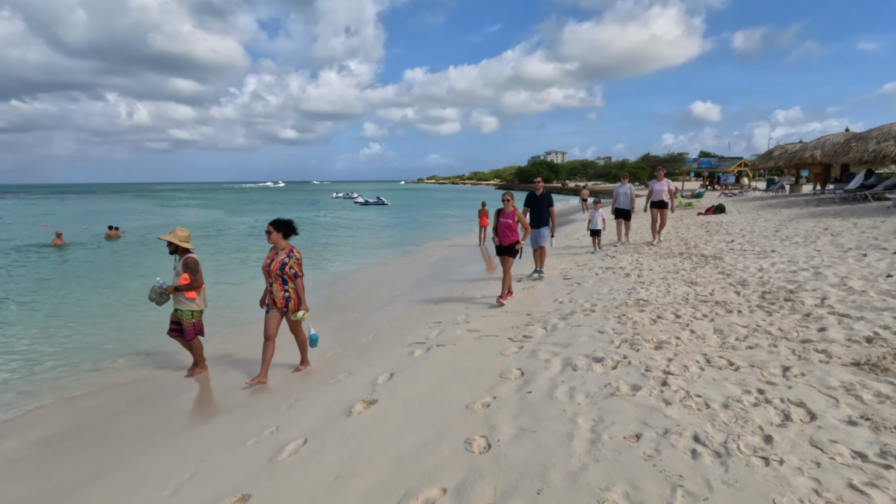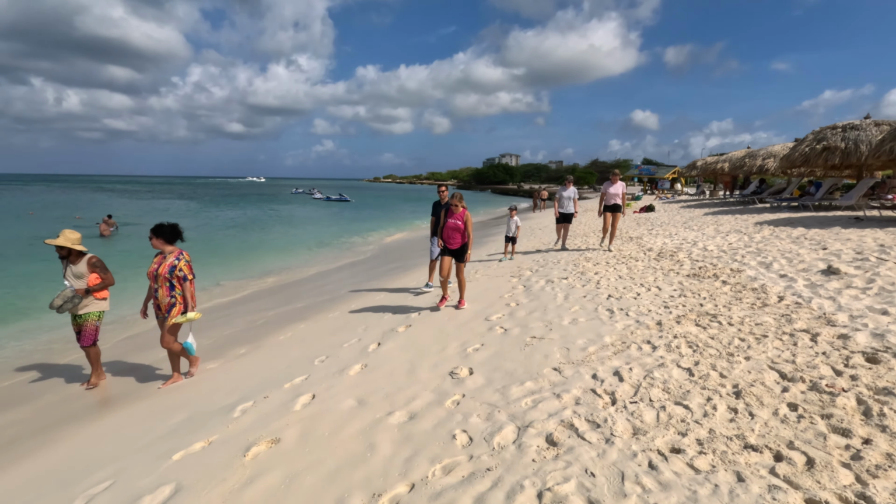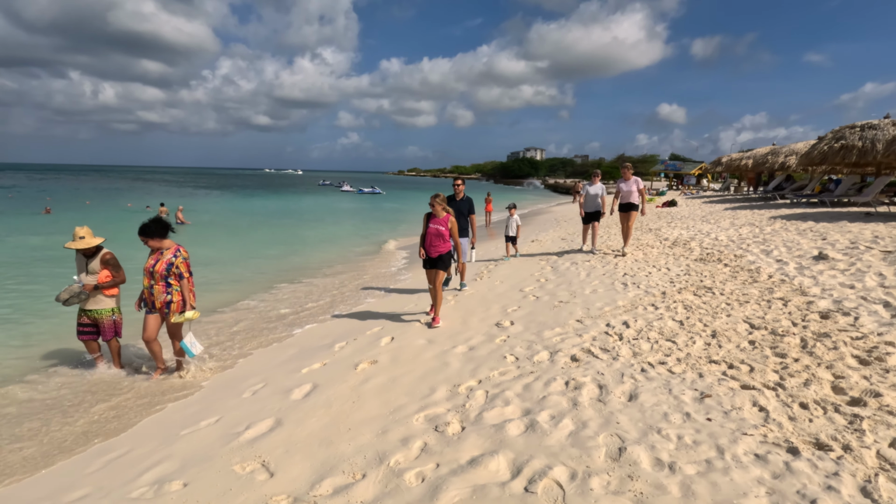So, folks would probably be thinking, what are all of these folks walking behind a guy with a camera?